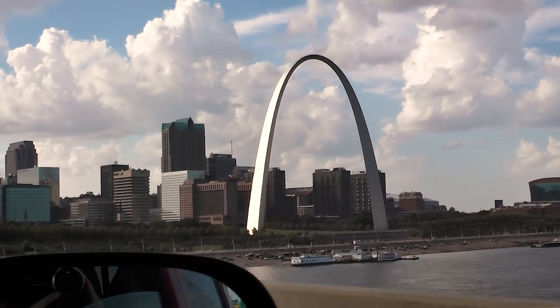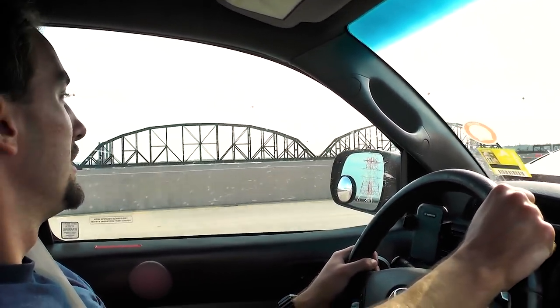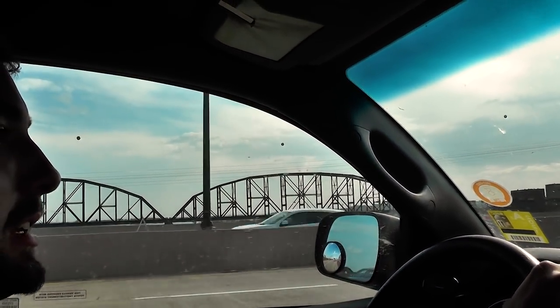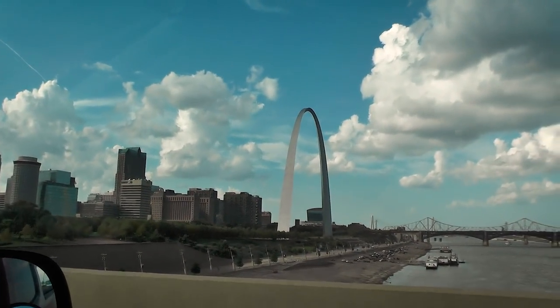Well, rail fans, welcome to St. Louis, Missouri, everybody. We made it. So this bridge over here is called the MacArthur Bridge. All right. Union Pacific 4014 is going to be crossing on that bridge. It used to be a double rail and road bridge, but now it's just railroad only.